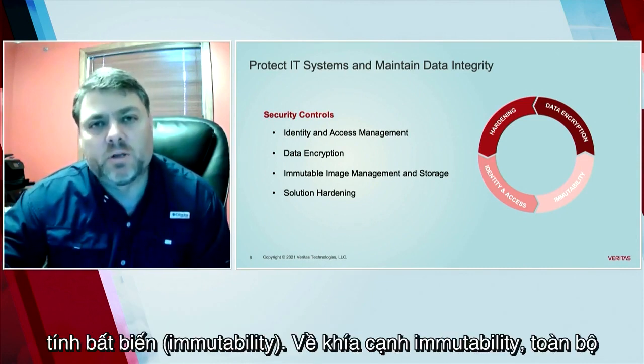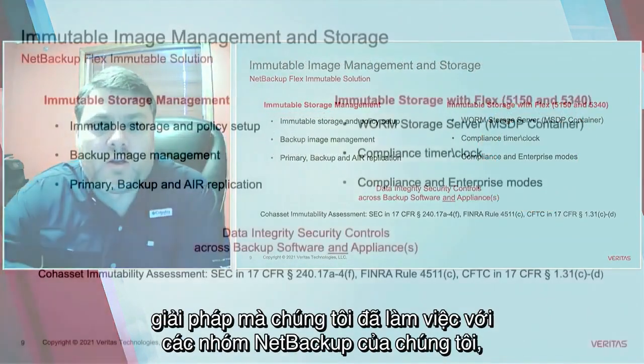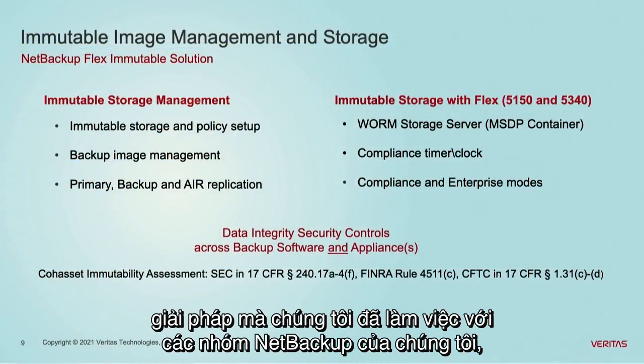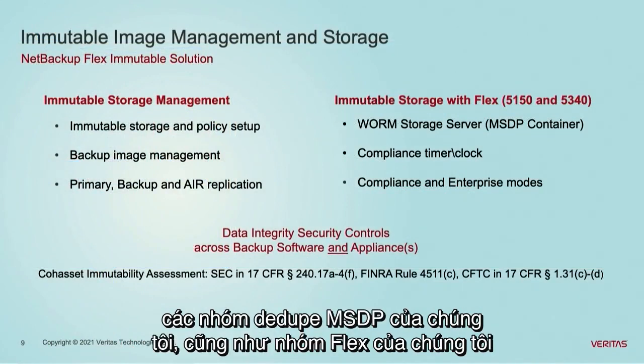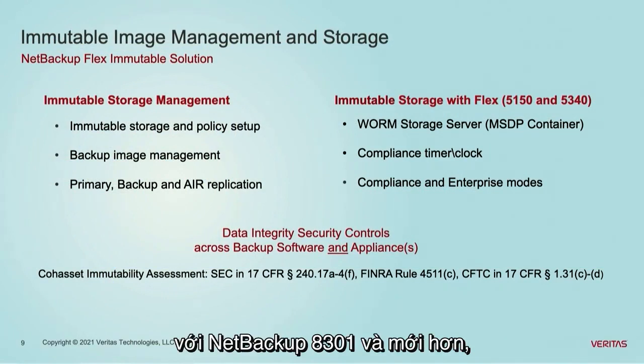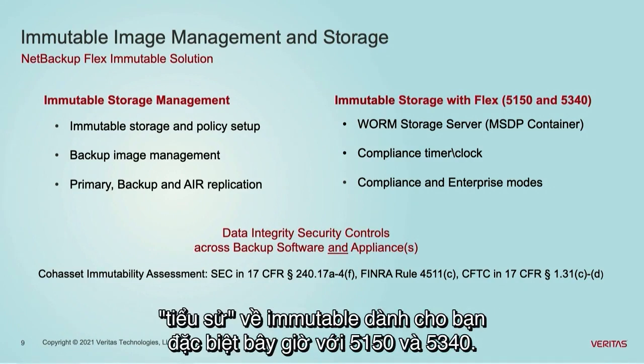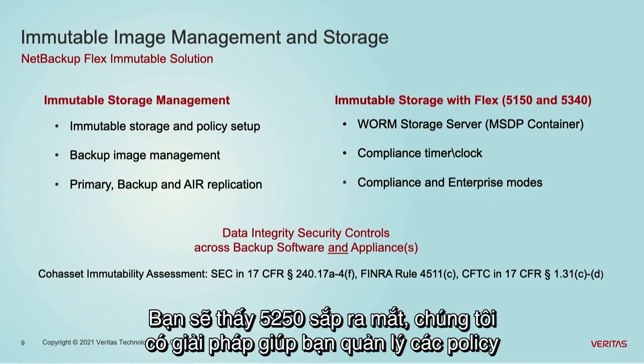So let's talk a little bit about immutability. On the immutability side, for our whole solution, we worked with our NetBackup teams, our dedupe MSDP teams, as well as our Flex teams to create a full solution for you that supports immutability and indelibility. So with NetBackup 8.3.0.1 and newer, as well as our Flex 2.0 and newer solutions, we have a full immutable story for you. Specifically now with the 5150 and the 5340, you'll see the 5250 coming soon.